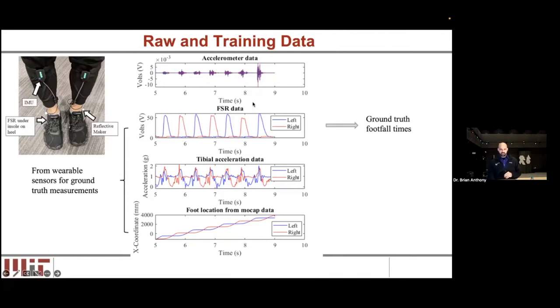We have the four force sensitive resistors in the shoe. We have accelerometers that are actually measuring the tibial acceleration as the person walks and as the person stomps. And we have where they are in space. Where are they located in the room from the motion capture, and as well how they're moving, the dynamics of how they're moving as well coming from that data. So we're going to use the worn sensors as the labeling to learn how to extract information about your ground reaction force just from the accelerometer data.